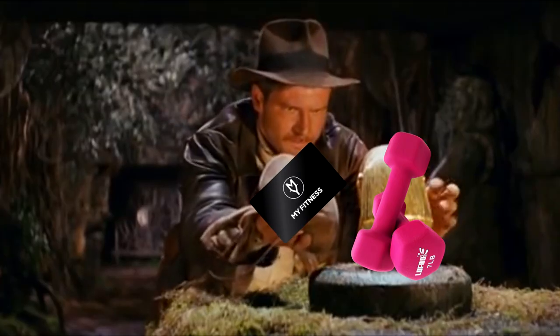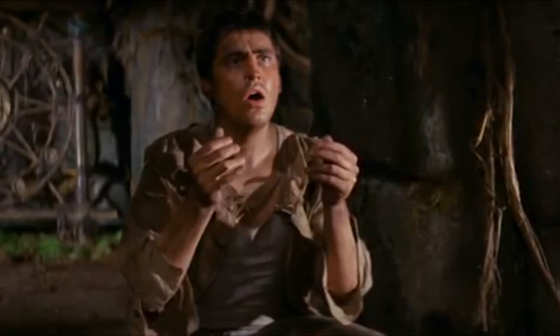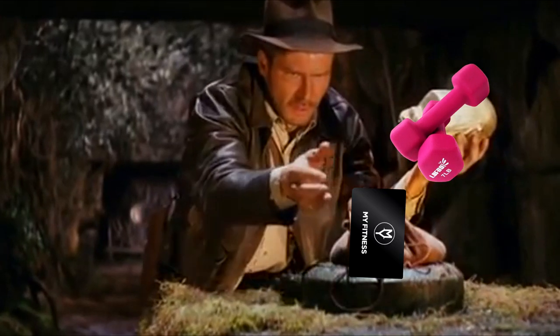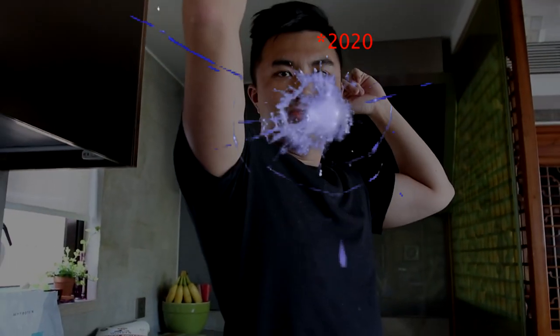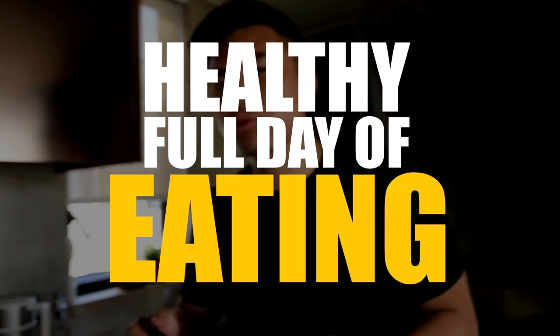So, gyms here are definitely closed for 7 days, possibly more. But what's done is done. Time to dig out my resistance bands and 10kg dumbbells that I thought I'd never ever need to lay my eyes on again. Since I'm working from home for the next week and a half, I thought I'd take you guys through a healthy full day of eating for maintaining and building muscle mass.